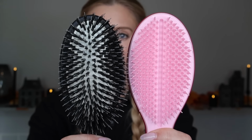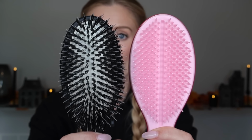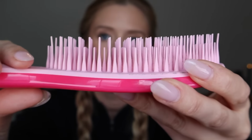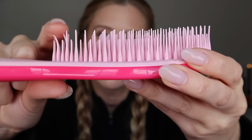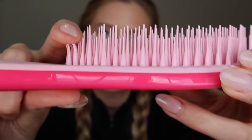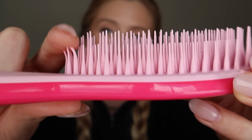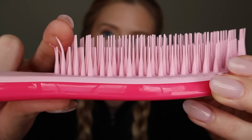Okay, so here's the Tangle Teezer next to another brush that's not as widely spaced as the Wet Brush Pro, but still is more so than the Tangle Teezer. And I do think that that is part of the problem with this brush, amongst many. The other biggest issue is the material of the brushes and the way that that is designed. Because while they are incredibly bendy at the top, that bendiness and flexibility stops at the very tip. And you can see here, well, hopefully you can see, this might be hard to show you up close, the base of the bristle, from about halfway down, does not budge. It's very firm and very stiff. If I tried to bend this over, I would snap it off.